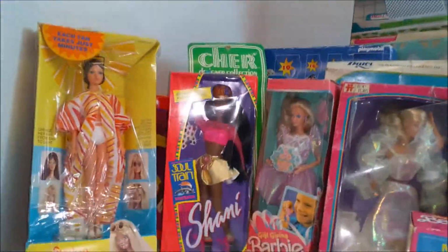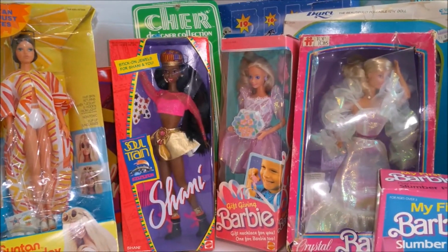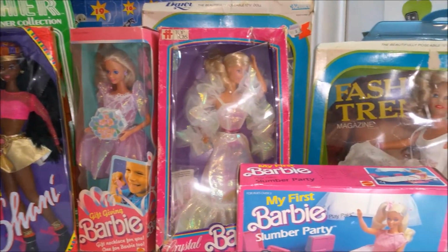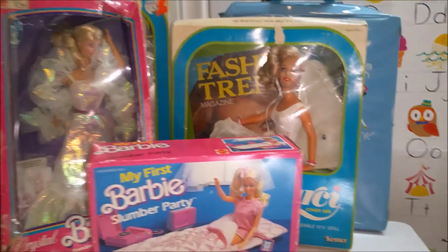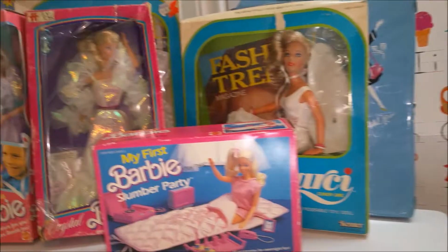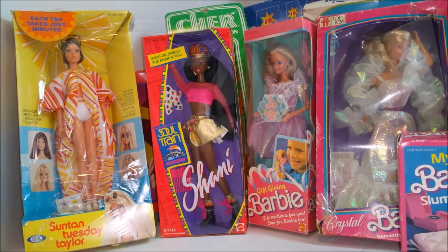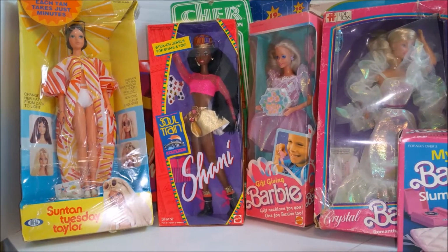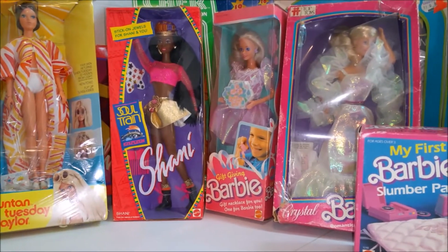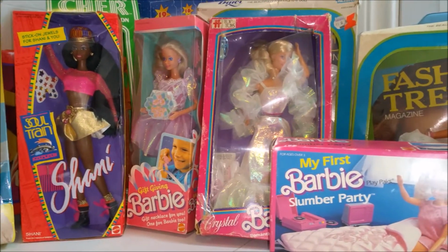Now, the gal that I bought these dolls from, I have bought dolls from in the past, and I have shown you those videos before, but she was telling me today, or yesterday, that she has a whole bunch more dolls for sale because her husband's grandmother actually owned and ran a doll museum in Palo Alto, California, and she had the second largest collection next to Mattel.